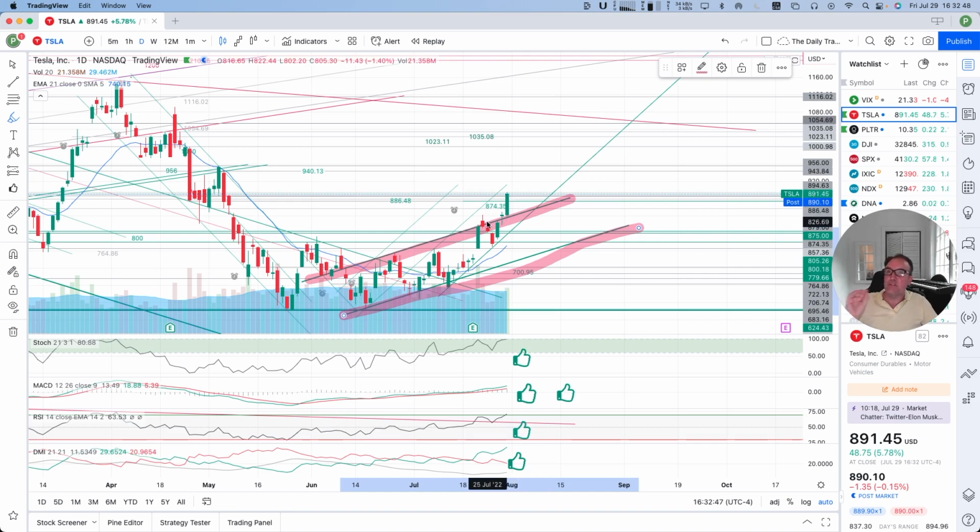So this resistance was really something that was holding the stock back several times. We broke outside of it on July 22nd and came back into it. And yesterday we broke a little bit outside of it. And now it's just taking off.